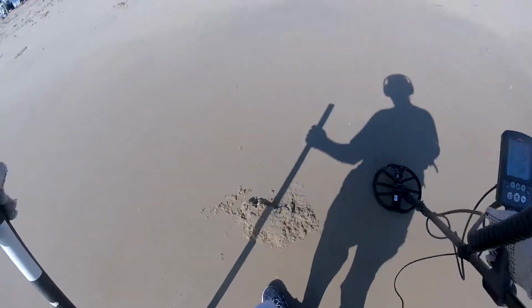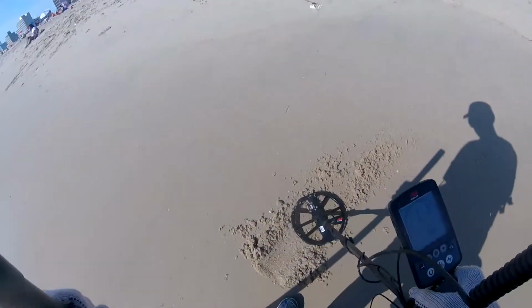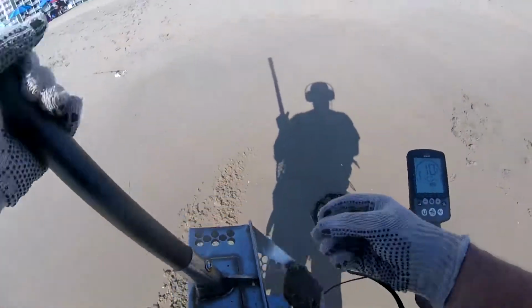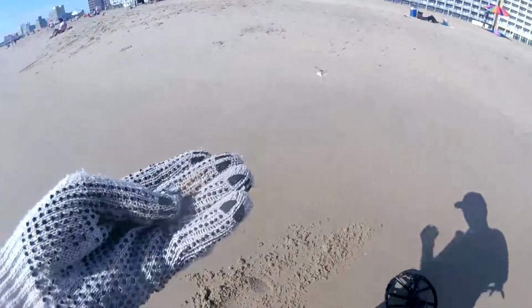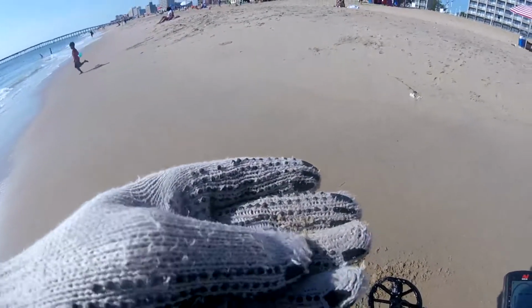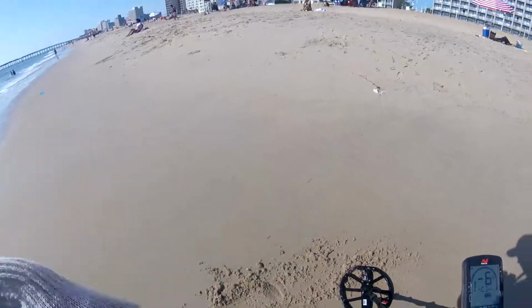Yeah, solid 9-10. Oh, looks like a little star charm. I don't know if you could see it, but got some weird design to it. Little charm. All right, in the bag.